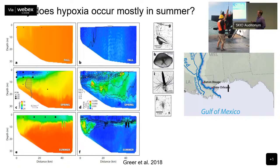In the data I'm showing you here, you have depth on the y-axis and distance on the x-axis. It's like a cross-section through the ocean right off the coast of Mobile, Alabama. You're seeing three different seasons where we sampled the exact same transect: fall, spring, and summer. Here you'll see salinity in color. In fall, the water is very well mixed in terms of salinity. As we go into spring, that's when a lot of the rainfall happens. You get a lot of freshwater runoff, and you see the signature of that in the surface water, where it's very low in salinity.